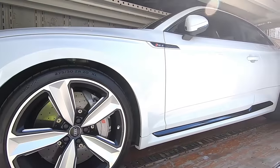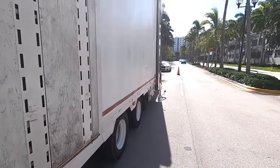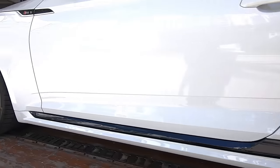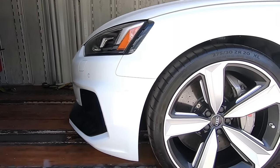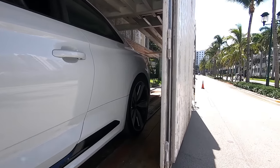All right, we gotta move a couple cars around. Probably just one. This RS5 has to go outside. The Bentley is about, I don't know, three tons. So we're gonna move the Bentley and put it instead of this Audi in the middle. And then we'll stick the Audi in the back. It'll be fine.